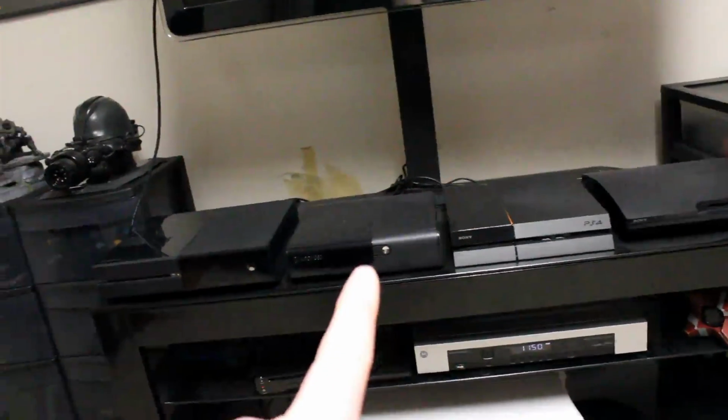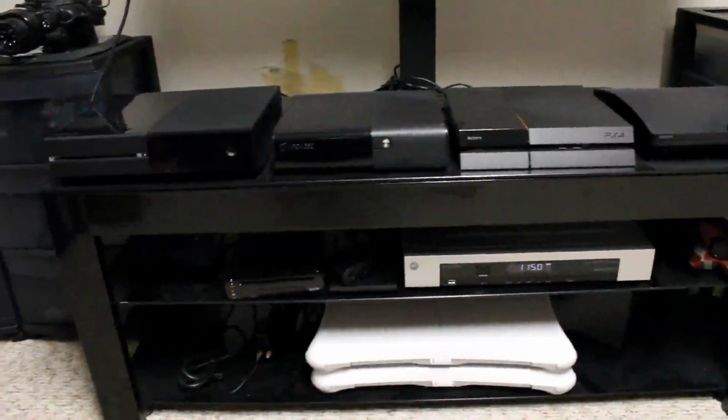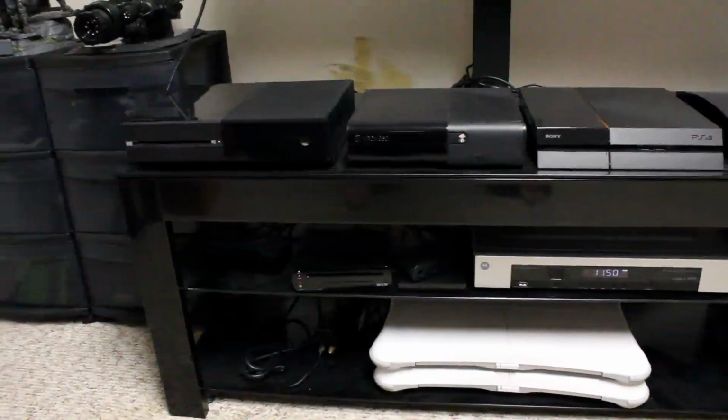This version of Xbox is also new for this setup too, because I got one with a bigger hard drive on it, and sold my other one, and actually ended up kind of being a better deal in the long run, at least as far as money wise.